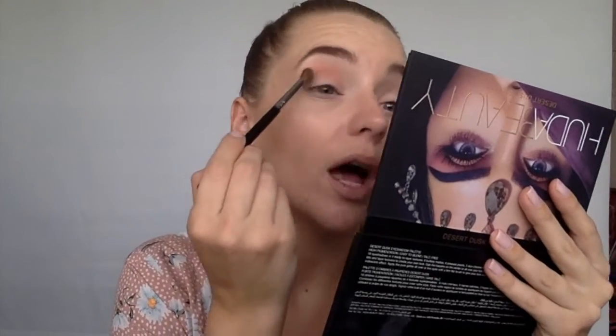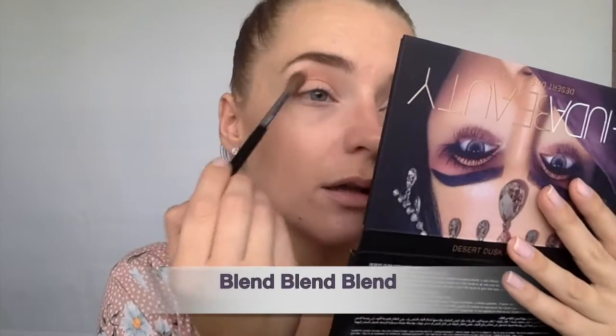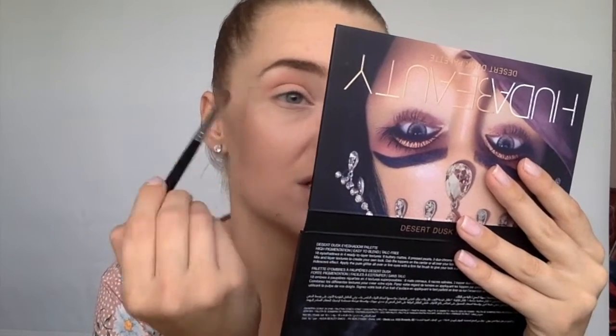The key to this is to make it look natural, always going with less product and then just building it up slightly. You just don't want it to look too heavy, and obviously the colour of the shades definitely helps, so I am going with the lighter shades. And just blend it all the way through. That is the trick to it, it's just to keep blending it.